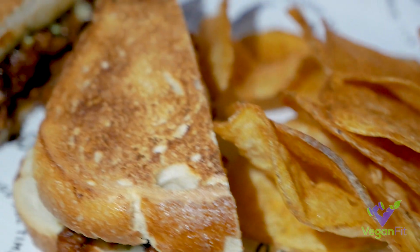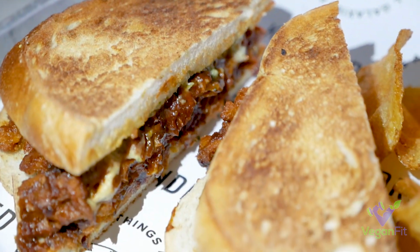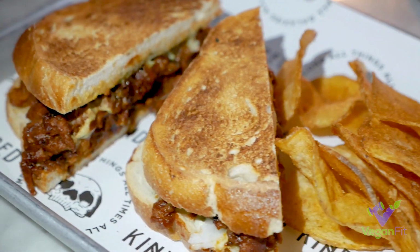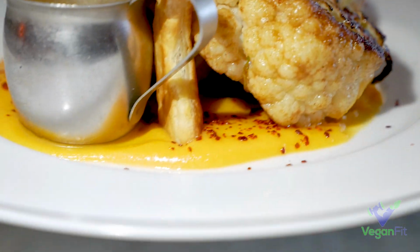I got this jackfruit barbecue, and I've had jackfruit barbecue a couple times. It's always been pretty good. I like the texture. It's got a good flavor. This one was by far the best barbecue, period, that I've ever had. Better than any meat barbecue. This was wild. I wish we had this in Richmond.